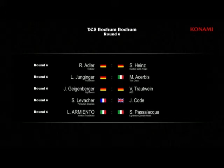We got Jacob Geigenberger on the left-hand side, table 32. And he's going up against Victor Trautwein, also from Germany. He has been topping events before, and he's playing ABC this weekend. I'm sure that Tom will be able to tell us about ABCs. He loves ABC. I'm a really big fan of ABC. I've played a lot of ABC, particularly with Invoked.